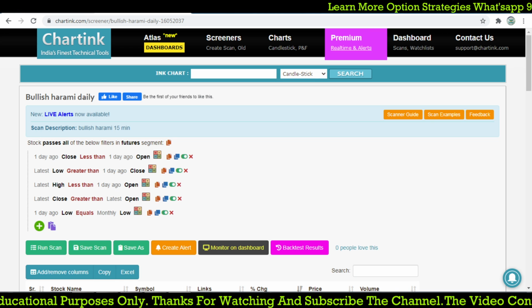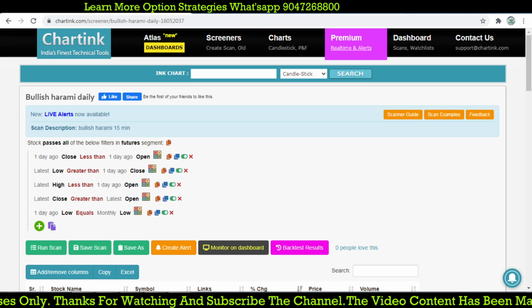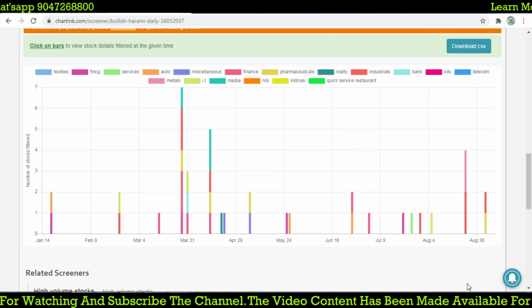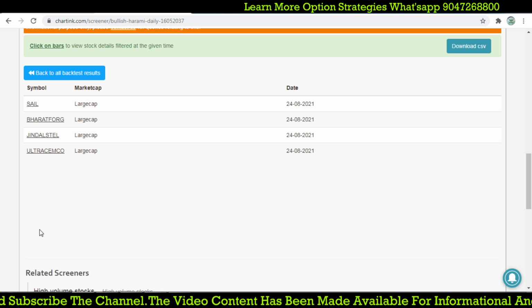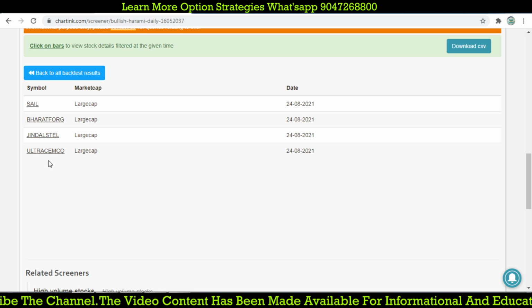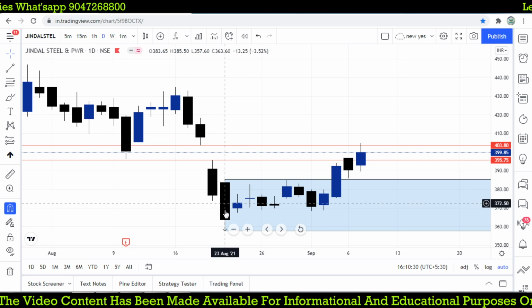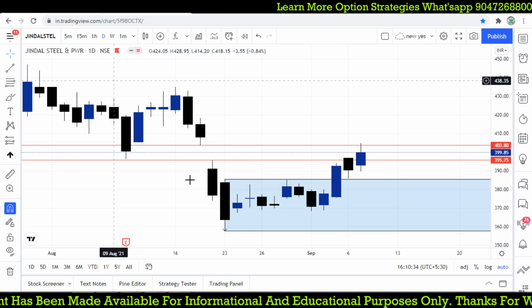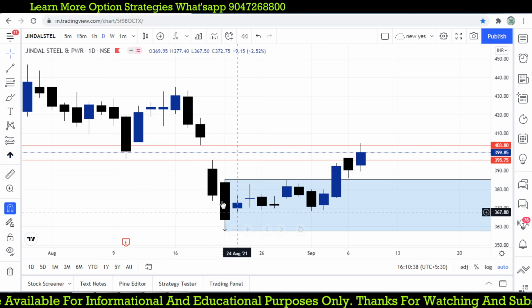Based on the bullish Harami candlestick pattern, we found this on 24th August. This scanner gave a backtest. On 24th August we got 4 stocks: Bharat Forge, Jindal Steel and UltraTech. I took Jindal Steel, which I discussed with you. This is the candle on 24th August where a lot of stocks were forming. I focused on this stock, which gives the Harami candlestick pattern.